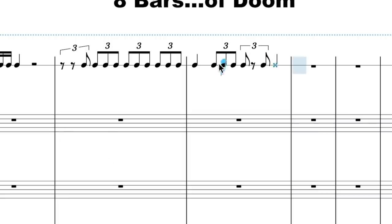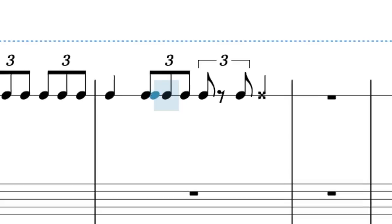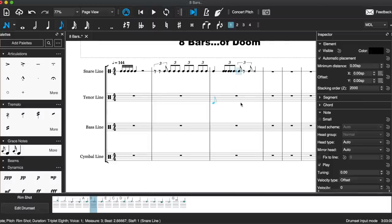So writing double stops in here is a little bit of a struggle. You can see nothing happens if I just put the same note over top of a note. So you gotta select a rim shot, and do a rim shot, and then lower it down. Kind of annoying, but not the worst thing that ever happened.